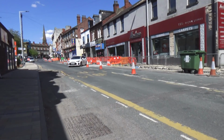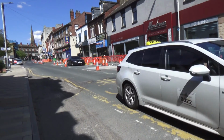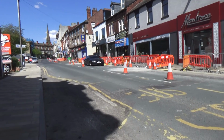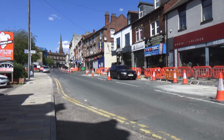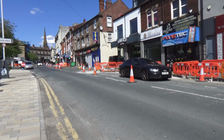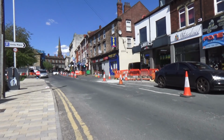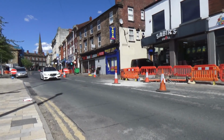Same happened with Supertram in Sheffield. You kill all the small, medium-sized businesses off and then the globalists take over. And that's the intention a lot of the time. They don't want your small, medium-sized businesses operating. They want highly regulated businesses who pay money to be regulated.